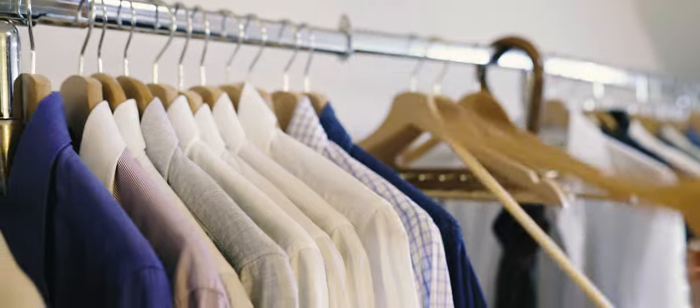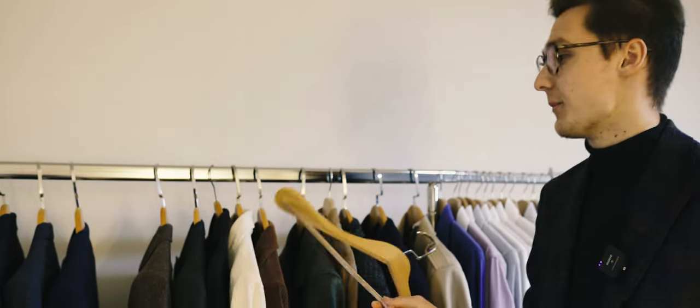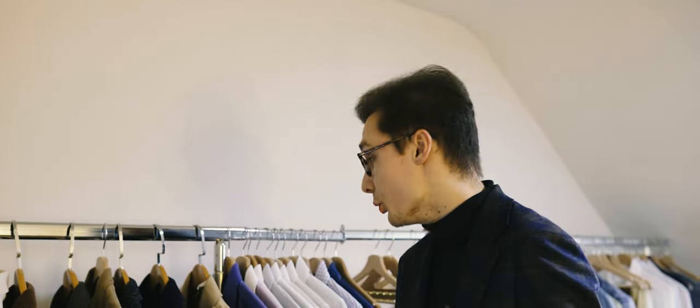Yeah, these hangers, shirt hangers and trouser hangers are from IKEA actually, and the jacket hangers are from AliExpress, but not too bad. I always wanted to have exactly the same for each item, but these were the first ones I had and they are not available anymore, so I had to buy new ones, but they are similar enough in my opinion, so it's not too bad.